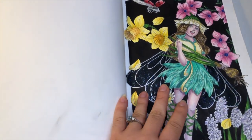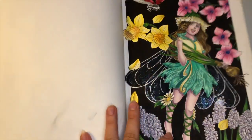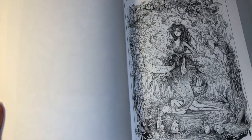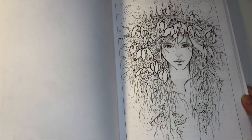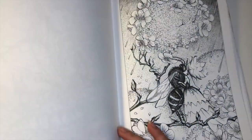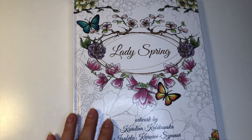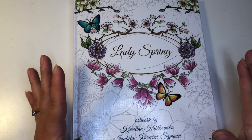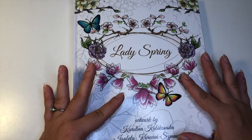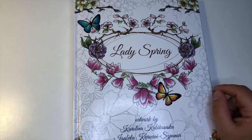This was grayscale originally. I'm sure you could probably see a little bit in the face, but like this. So yeah, there's some really cool images in here. I would highly recommend watching that flip because it is a collection of artists and their work is super duper different from one another, which is amazing. So that was my completed page in Lady Spring. This did take quite some time with all the shading, and then once I got the Stickles involved, I had to let it fully dry before I could do anything else on it, or there would be smudging. I was already covered in glitter as it was, so it was quite a project.